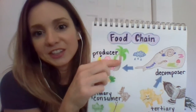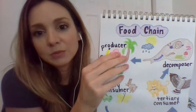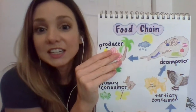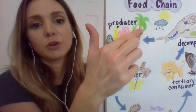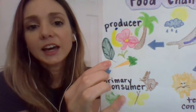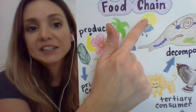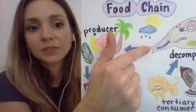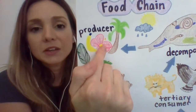So think of the food in this chain like energy that's being passed along. Because whenever animals are eating or plants are getting their food, they're really getting nutrients and energy. We're going to start here with a group called the producers. The producers are any kind of plant, and producers get their energy from sunlight, water, and soil. Soil holds lots of nutrients and minerals that help feed our producers.